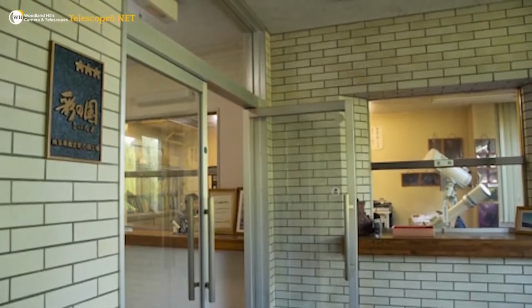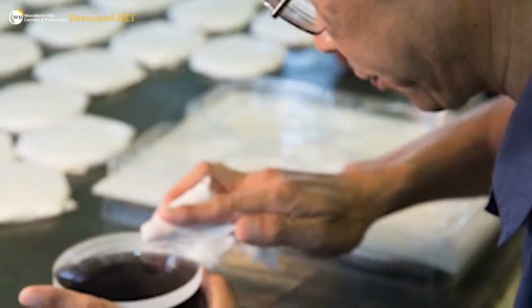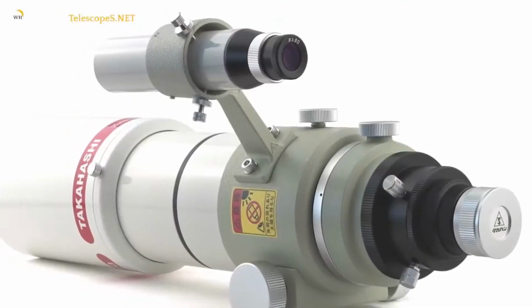So Takahashi was actually introduced to the American market 40 plus years ago by a company called Swift, which imported Takahashi-made telescopes under their name. The company that owns Takahashi America had a strong relationship with Swift, and when Swift decided that they no longer wanted to sell telescopes, the predecessor to Takahashi America started to import the Takahashi scopes directly into the United States. I believe that was sometime in the 70s.